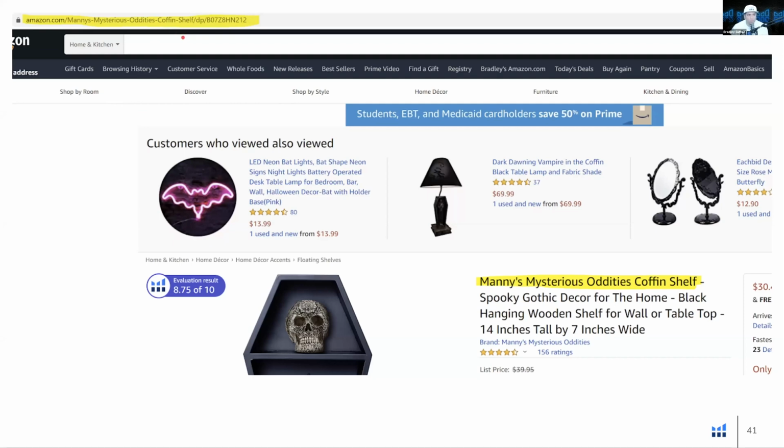Okay. So I wanted to get that in the canonical URL for better optimization and relevancy also to Google. Now, here's something that's cool. Even without using the entire phrase of Manny's Mysterious Oddities Coffin Shelf, I just took a portion of it. I just typed in, for kicks and giggles, Oddities Coffin Shelf.